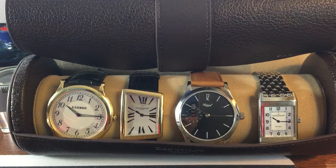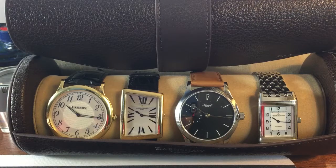Okay, here we have what's called our watch travel roll, and these are the watches that I'm going to be taking on the trip with us. And there's a reason for each one of them. This particular trip is a cruise, and so there's going to be a lot of formal dinners. The cruise line that we're going on is considered luxury light, so I call it semi-pretentious. Anyway, there'll be a lot of times where you'd be expected to wear a coat and tie and a suit and so forth.